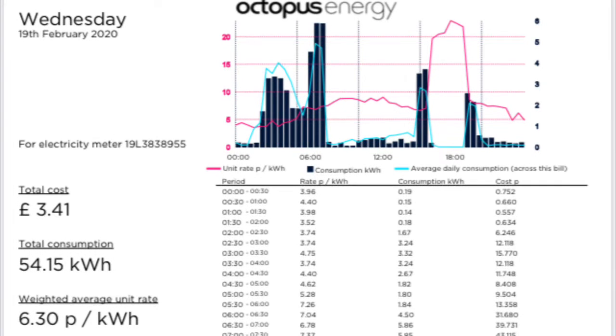On Wednesday the 19th of Feb, we had a cost of £3.41, and that was for 54.15 kilowatt hours and a cost of 6.30 pence average. And as you can see, we still don't use any electricity on the very peak rates. That's all covered by the Powerwall.